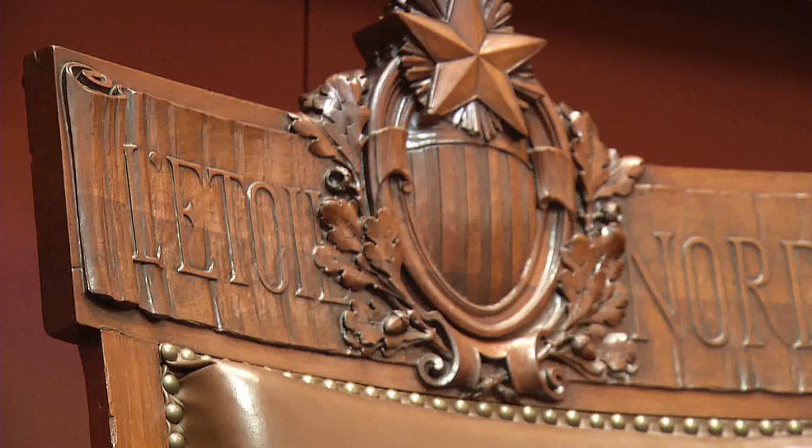Let's talk about the speaker's chair, which was designed by Cass Gilbert, fell into disrepair, came back. What's the significance of it? Yeah, it's what was designed for this space for the Speaker of the House to have, and it's a very ornamental, very important seat because it has a star with L'Etoile du Nord, the state motto, inscribed in the back and the top of that chair.